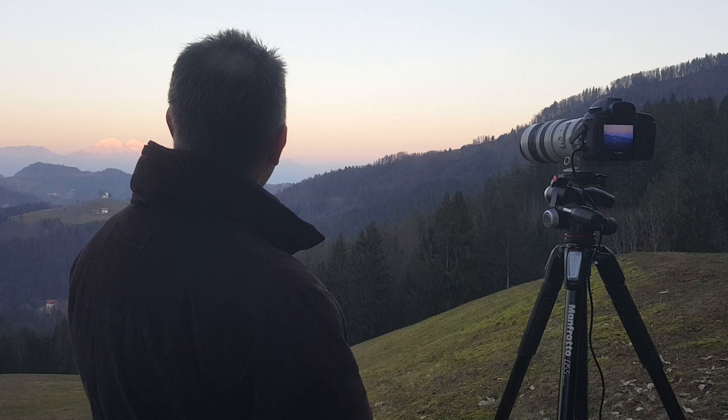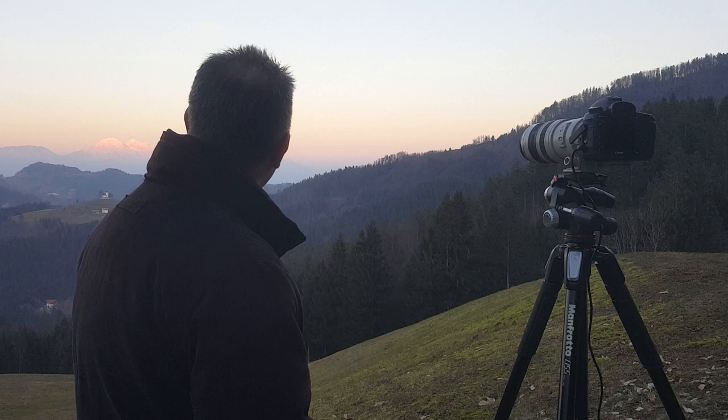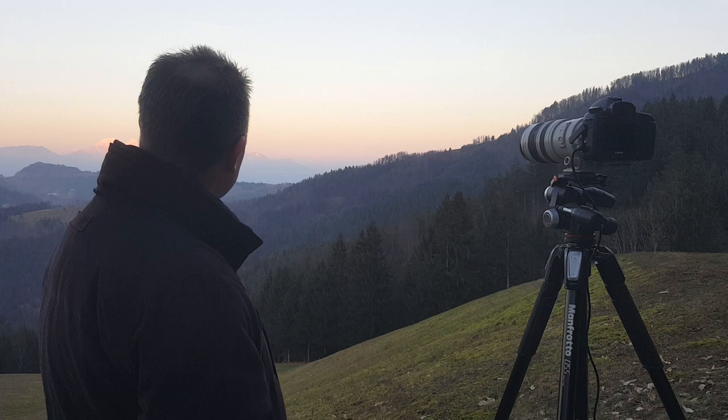So I've plotted it on TPE and got a rough estimate of where it's going to rise, and now I just need to wait and watch and of course be ready to move if need be. Now it's clear, which is good. Of course we'll be able to see it, but it's a bit hazier than I'd hoped.